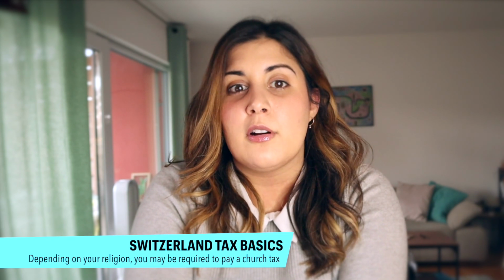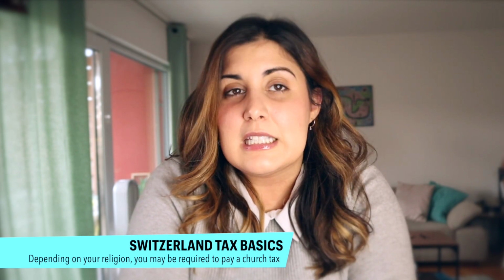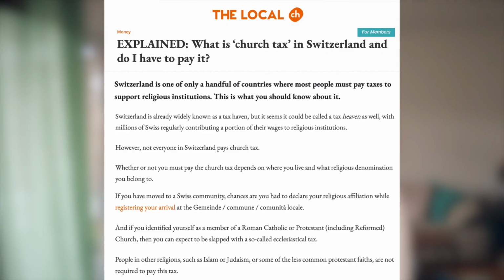The next thing that is unique in Switzerland is you actually pay tax if you are affiliated with a religion. So I thought this was really unique. It's not super expensive, but it can be a few $100s a year. So if you want to be affiliated officially as being Catholic, or with different religions, you will need to pay a tax in Switzerland to officially be affiliated with that particular group.